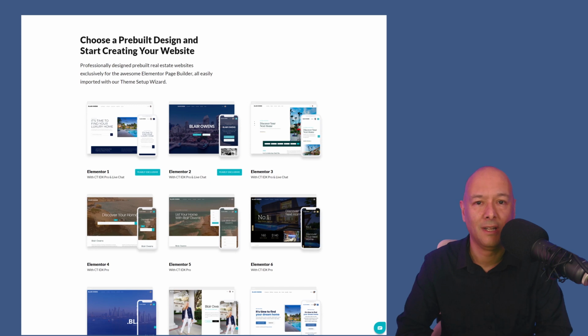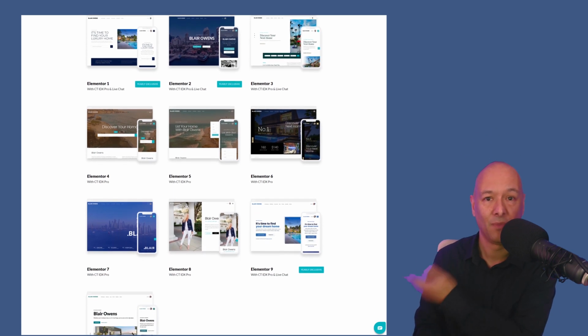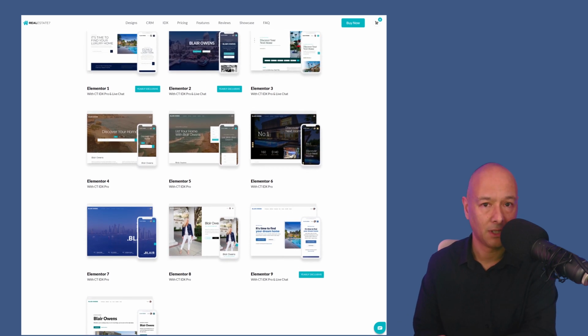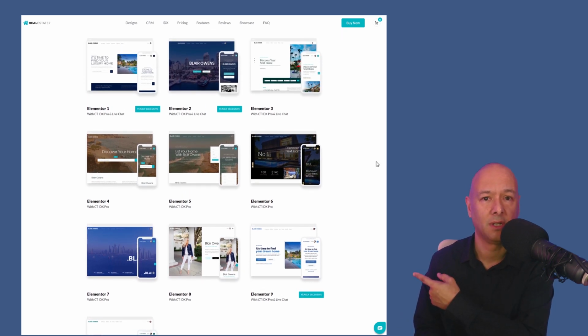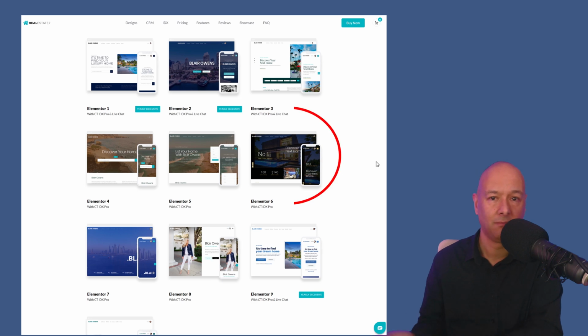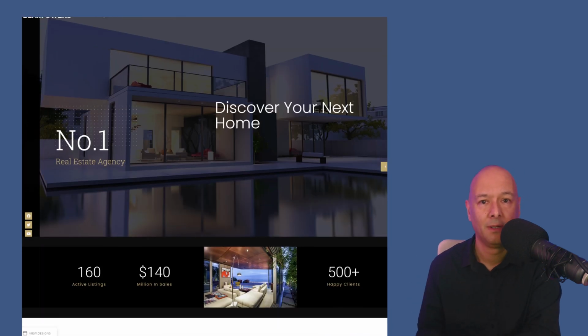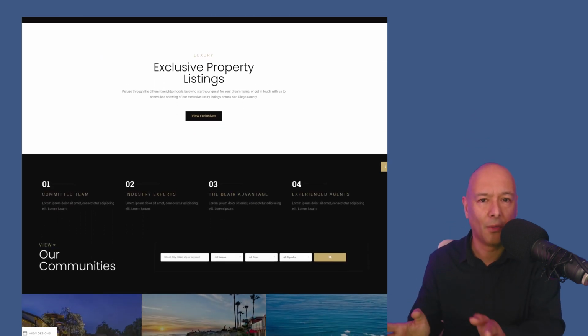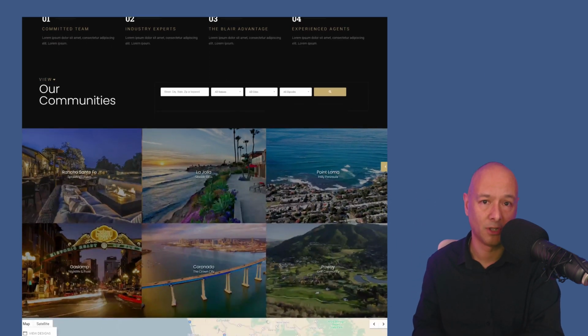And last but not least, look behind me. Have a look at this. You can choose among a large selection of different templates. Look at that, how professional they all look. Now let's check, let's say this one here. Look at that. It does look very clean and very professional, doesn't it? No doubt you're going to make a very strong impression.